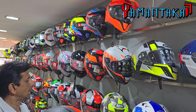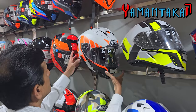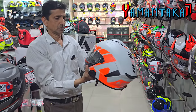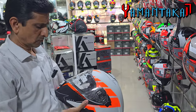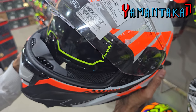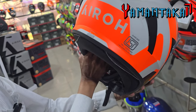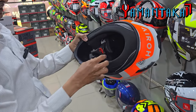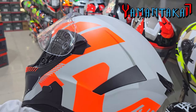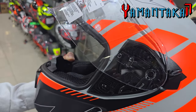And the lower series we have is called Spark. Okay, this is Spark. This will cost you 24,000. This comes with an internal visor. Cool. And this is also more or less lightweight, around the same 1500 grams. And this comes with a U-clipping, with a steel metal U-clipping. And then this comes with a speaker pocket slot. Yes, everything. So you can put your Senna in.